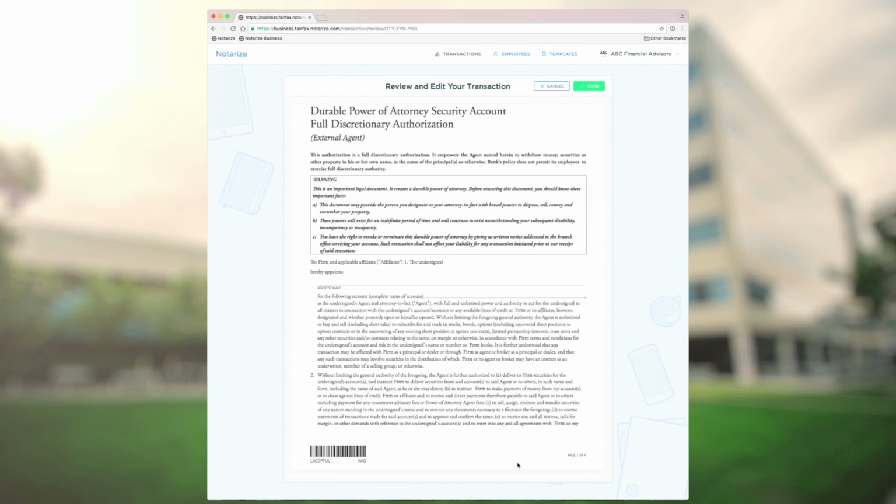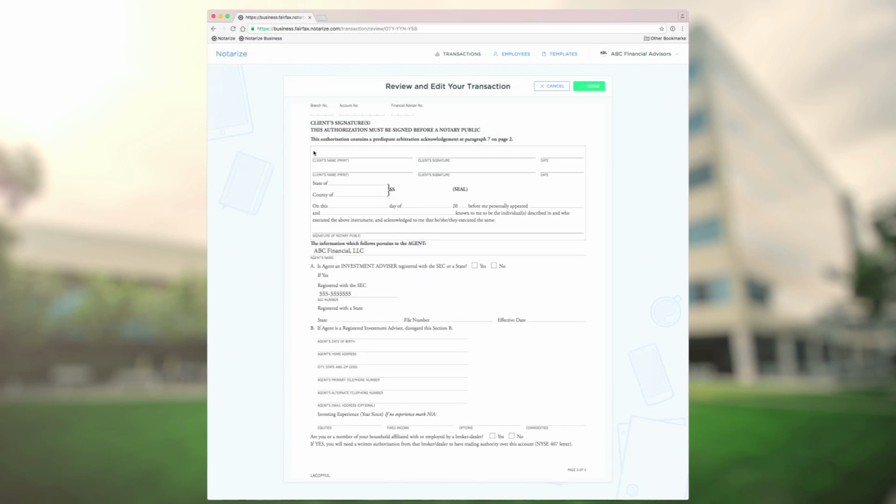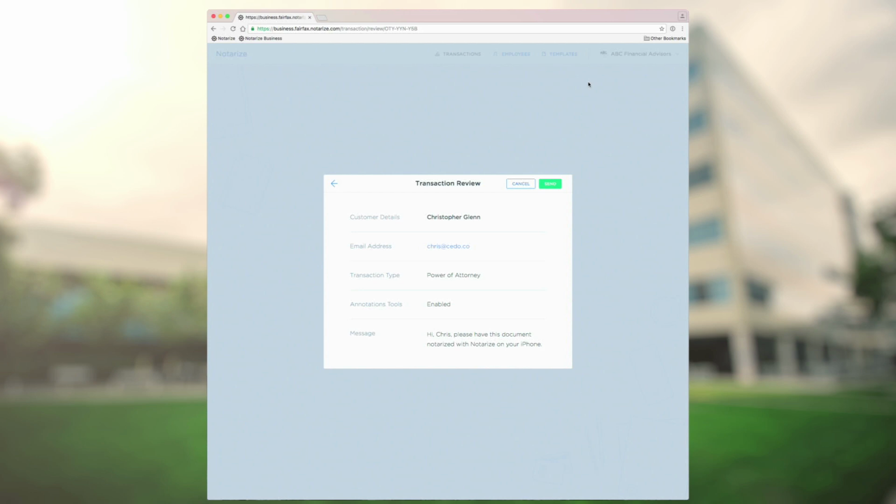Before sending, Beth prepares the document by filling in customer details as needed and identifying which fields require a signature. She can review the transaction details one last time before sending the document.